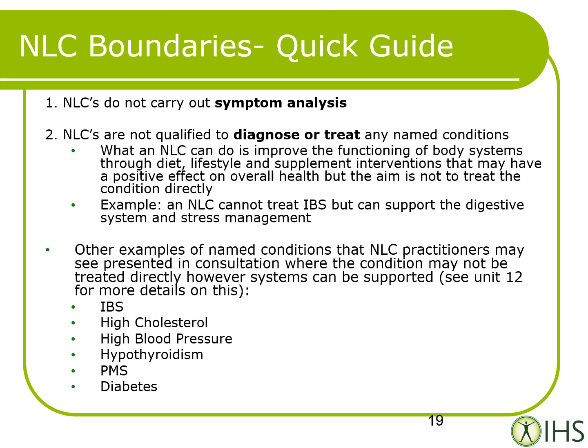And we go into this in a lot more detail later on in the course as you progress. So here are other conditions that you may see regularly show up in consultation or in groups: high cholesterol, high blood pressure, hypothyroidism, PMS, diabetes. Again, you're not treating those directly, but you're able to help support the body overall and maybe support certain systems and organs in the body.